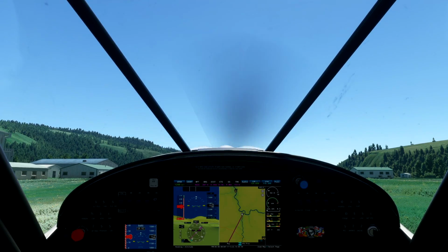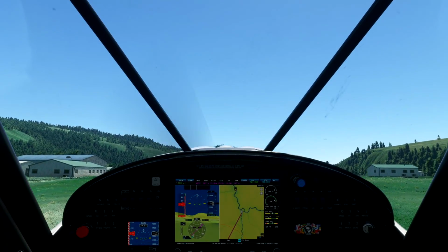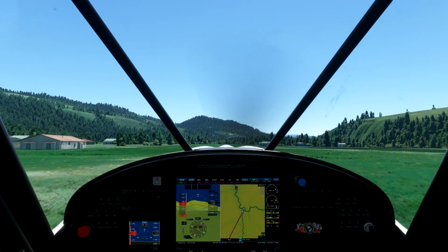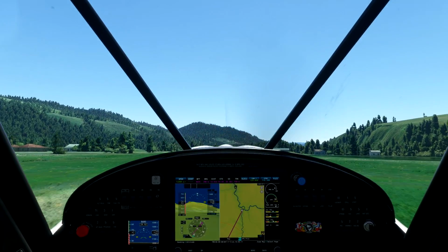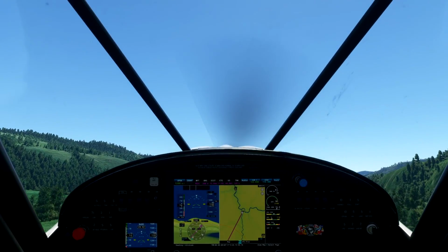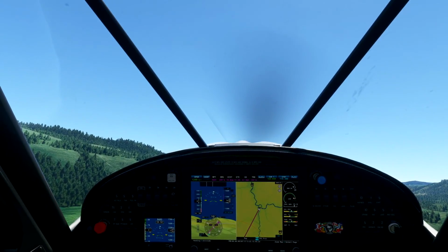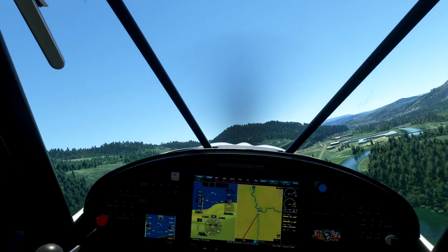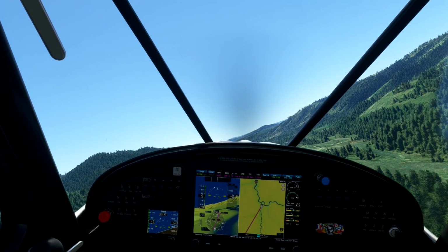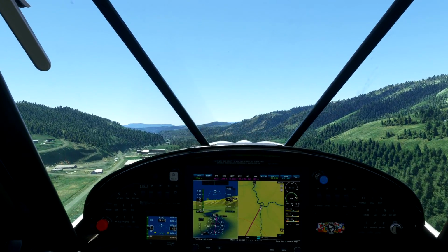Let's go ahead and get the power in. Tails up. And we are up and away. No problem with those trees. I mean, this thing is a rocket ship. Let's go ahead and get those flaps in. We're going for that right turn. Some nice low flying here for a moment. We'll go ahead and pull the power out just a little bit.